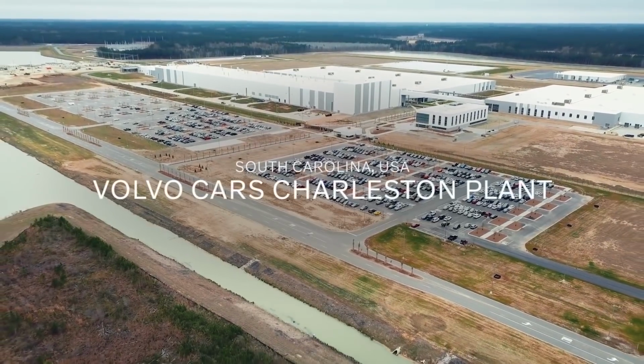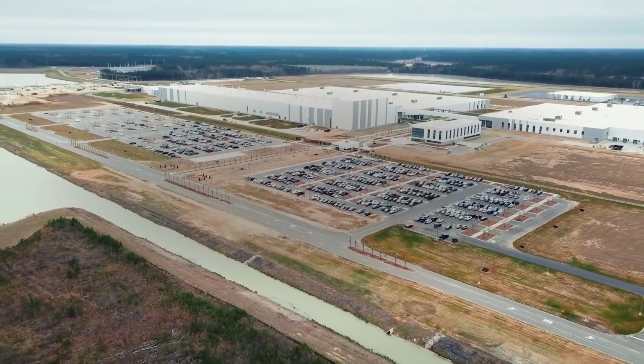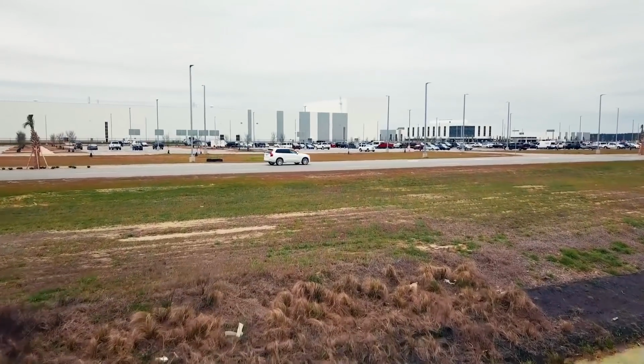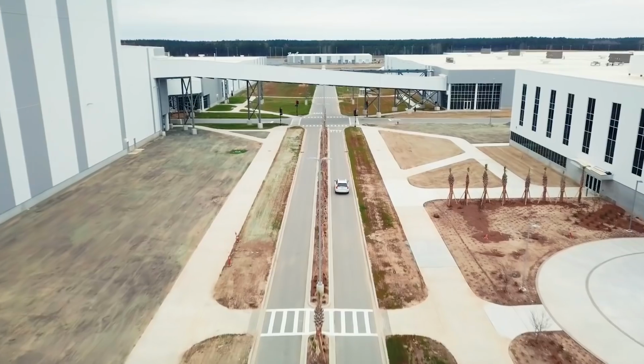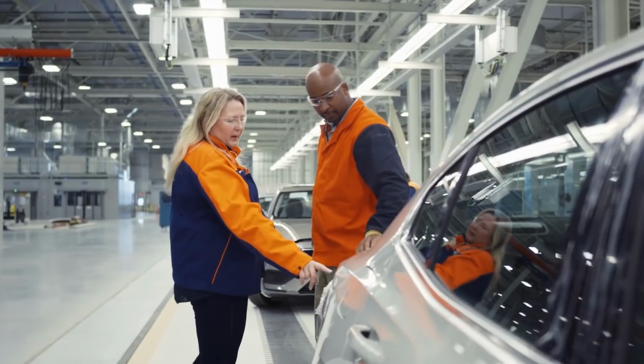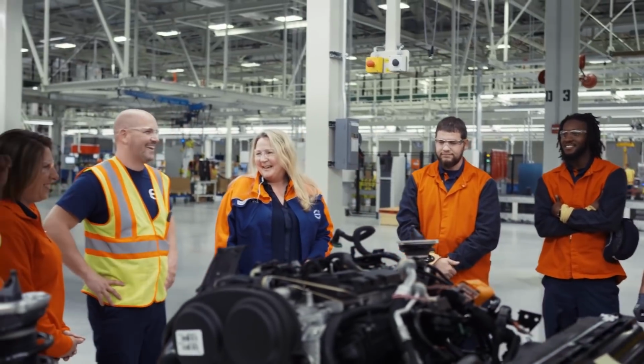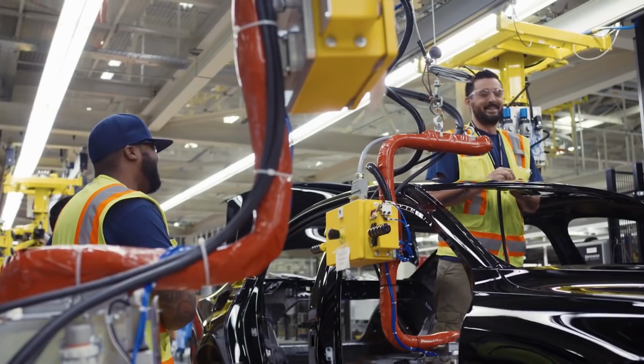Speaking of that, Polestar doesn't exactly have a car manufacturing plant in South Carolina, but Volvo does. So that basically explains why the Polestar 3 SUV will be built at Volvo's car plant in Ridgeville, Berkeley County, South Carolina. Back to the real story now.